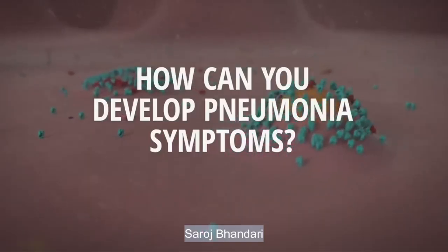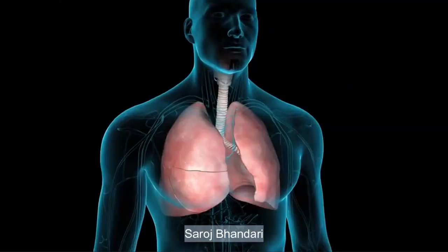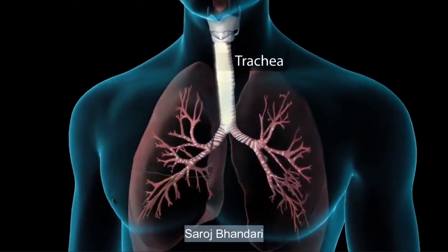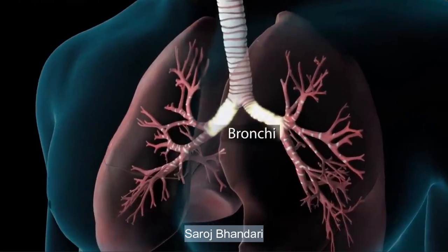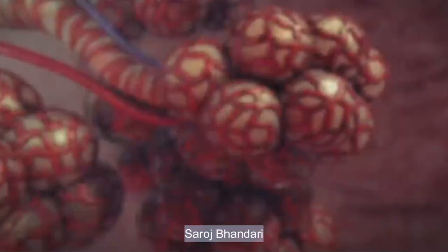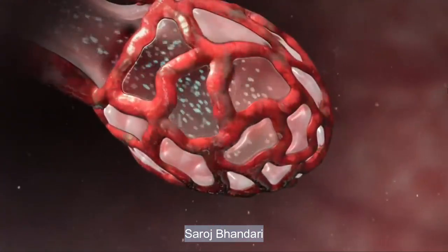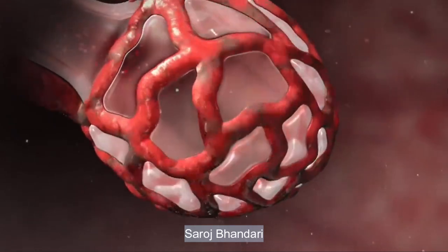Now, with the virus spreading in your body, how can you develop pneumonia symptoms? For this, we'll have to look into your lungs. Each lung has separate sections called lobes. Normally, as you breathe, air moves freely through your trachea or windpipe, then through large tubes called bronchi and bronchioles, and finally into tiny sacs called alveoli. Your airways and alveoli are flexible and springy. When you breathe in, each air sac inflates like a small balloon, and when you exhale, the sacs deflate.